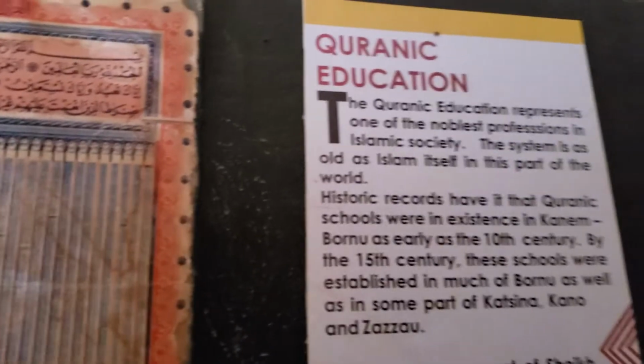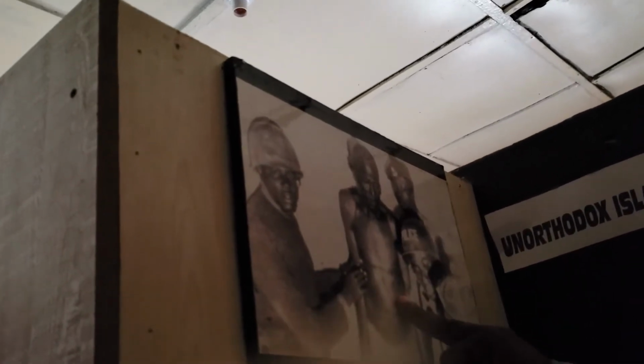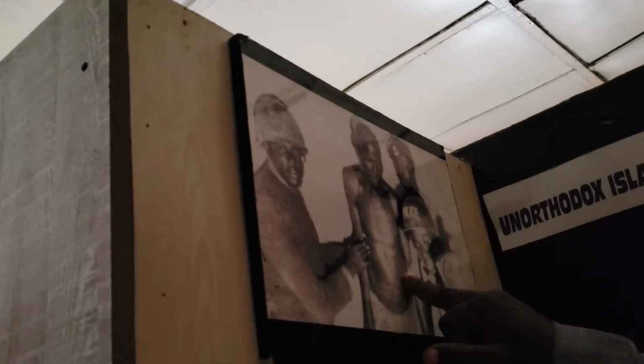You remember there was a crisis in Kano. Come see the Maitatsine here. This is the Maitatsine, the first one who brought the Islamist crisis. Because of this man, many people in Kano died. This man was like a cannibal, drinking blood and tormenting all human beings.